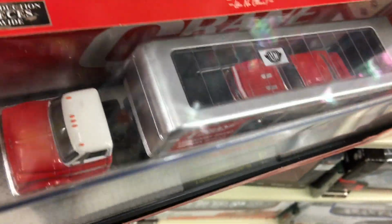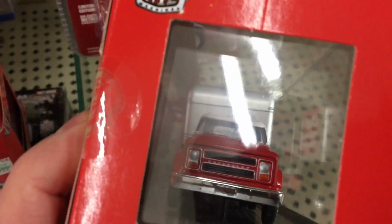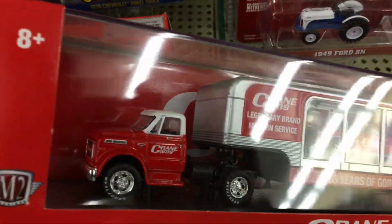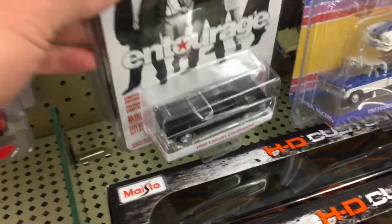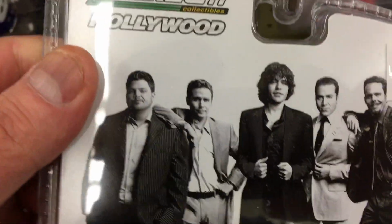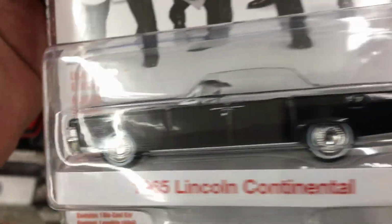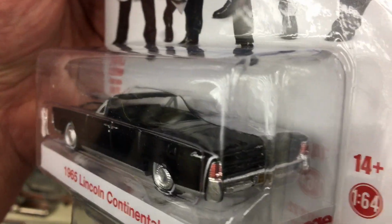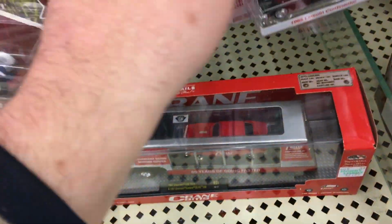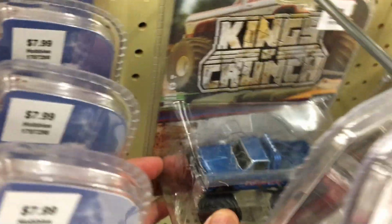I wonder what year that is, what car that is, or what truck that is. Let's see the front of it here. It's pretty cool. Oh my goodness, check this out, guys. Entourage. Entourage car. Old Lincoln, 1965 Lincoln Continental. Kings of Crunch.